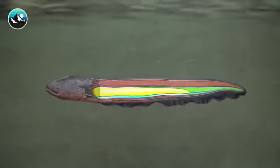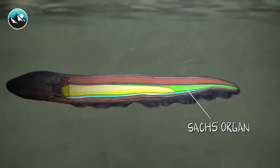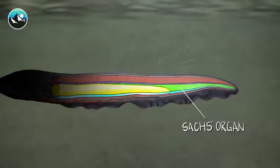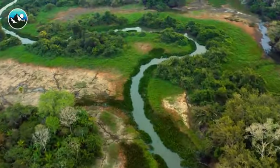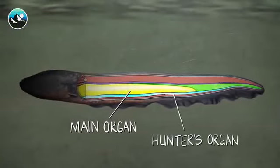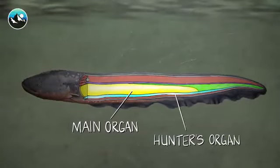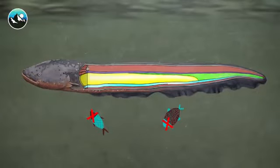Here we go. You may be wondering why this electric eel is producing electricity unprovoked. Well, there's a reason they have 3 electric organs. The Sachs organ pulses with a lower voltage shock, which is used like radar for electrocommunication and navigation throughout its environment. This is important since they live in the murky waters of South America and have extremely poor eyesight. Then there's the Main and Hunter's organs. These are the ones that produce those infamous high voltage shocks, which are used to stun their prey so they can be swallowed alive.